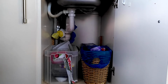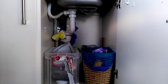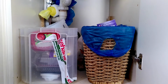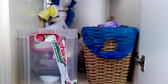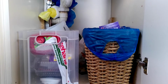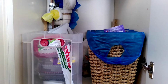I don't think I've ever seen an aesthetic looking under sink area, and ours is no different. This is our rubbish bin and recycling that we have in the house. So the rubbish bin is just an old waste paper basket thing. It's kind of shredded on one side. And the one that we're using for our recycling is one that was here when we moved in. It's got a big crack. That's what the tape is for, is holding the crack closed.